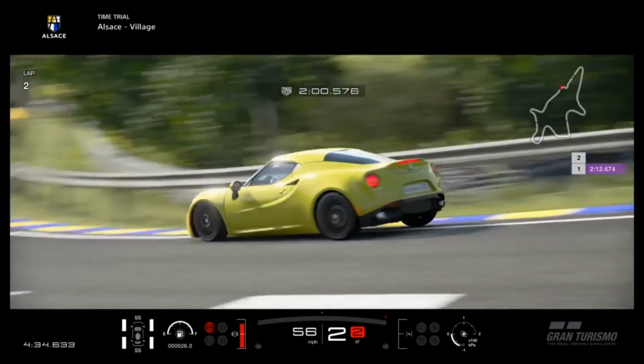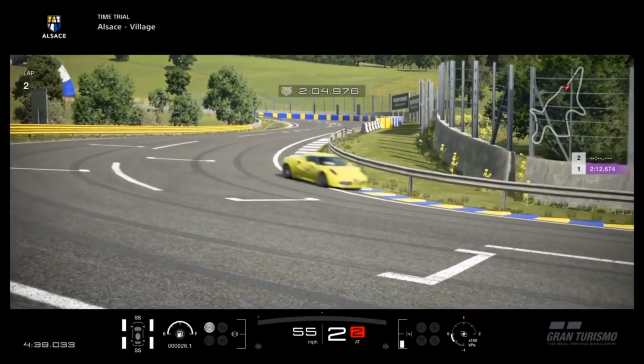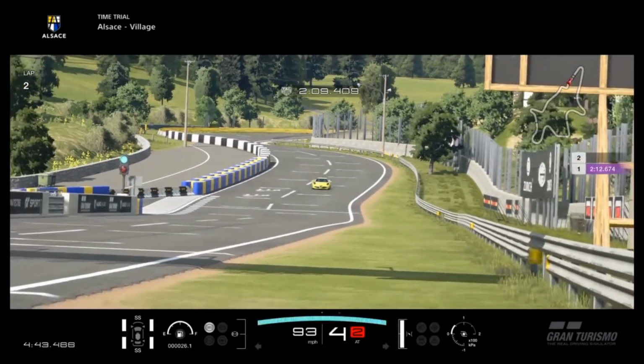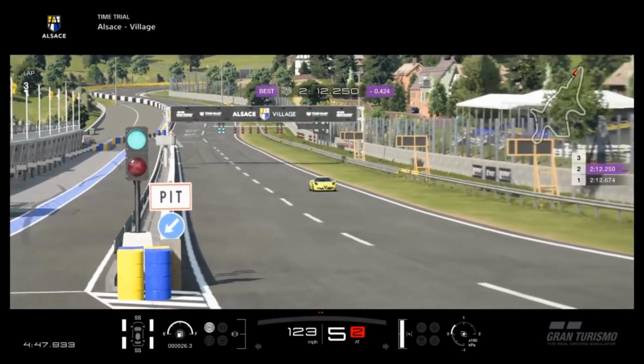At normal speeds where you're just cruising with the car, going quickly but not necessarily pushing it to the limit, the Alpine feels very easy to use, but when you push them to that limit, the Alfa Romeo feels much more at home. So with that in mind, let's consider the Alpine.